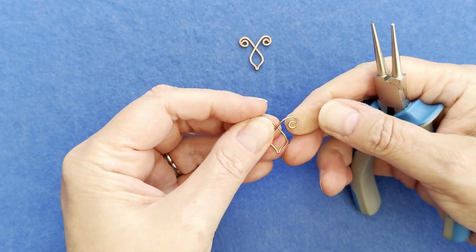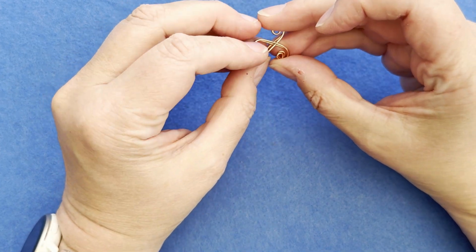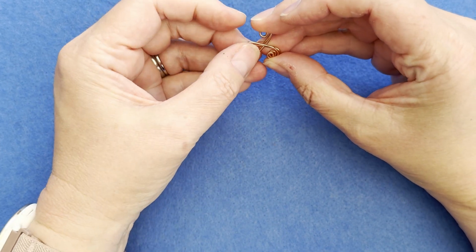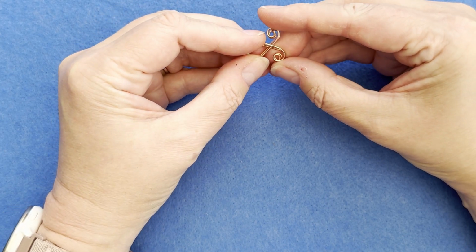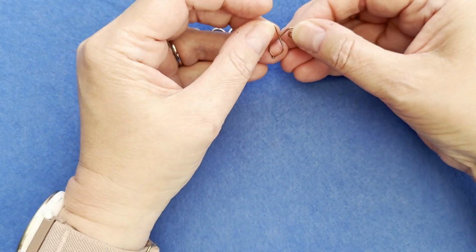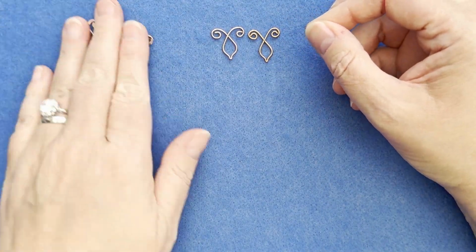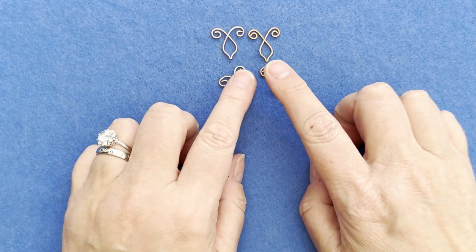There we go. Good. Let's have a look. They are pretty much the same. Yeah, not too bad. So just lay one on top of the other. There is room for messing about and faffing about with these in a second when we put them together. Right, so the next thing that we want to do is give these a little bit of a hammer.